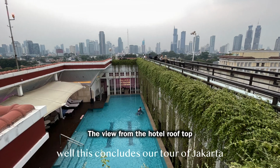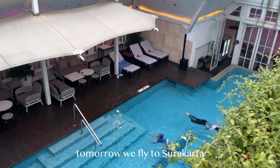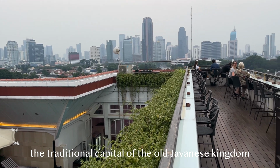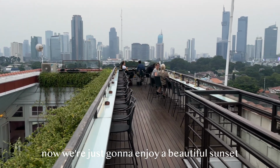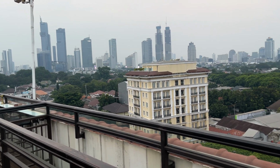Well, this concludes our tour of Jakarta. Tomorrow we fly to Surakarta, the traditional capital of the old Javanese kingdom. Now we're just going to enjoy a beautiful sunset and go off to dinner. See you tomorrow.